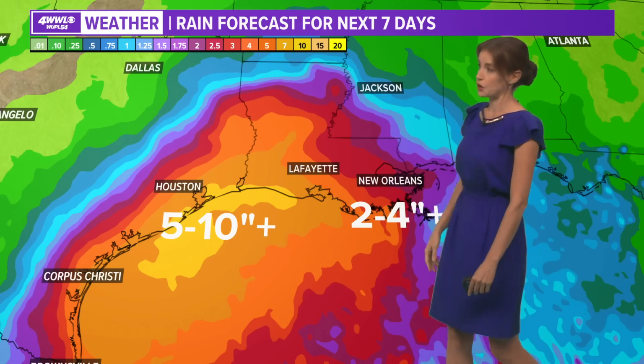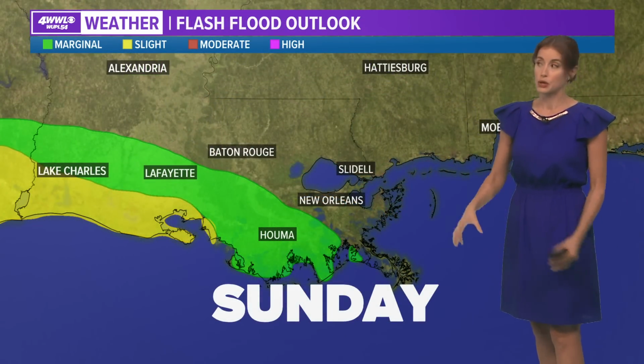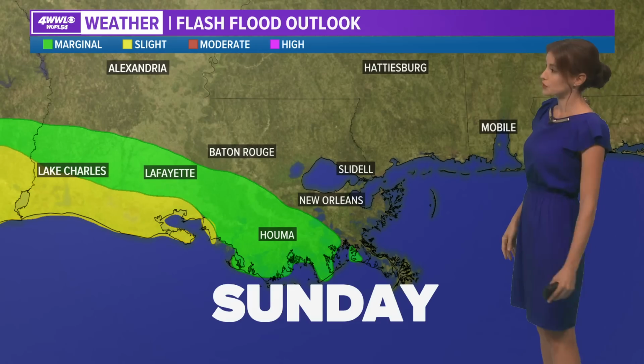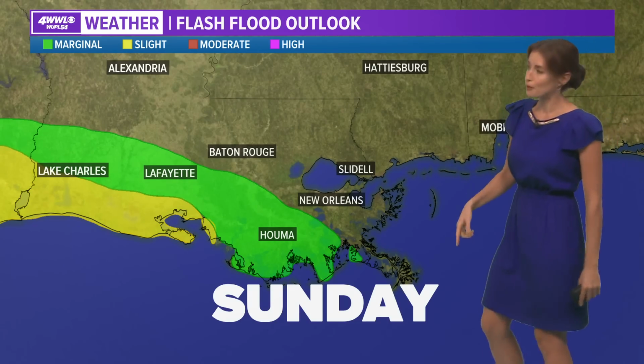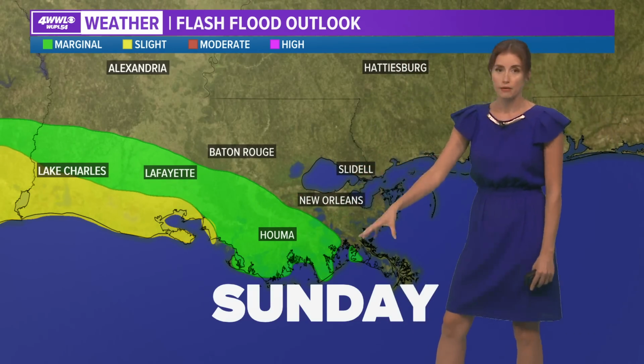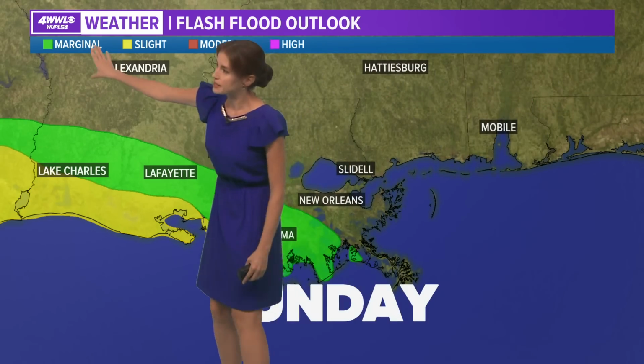Look at these yellows and light oranges. That's corresponding to 5 to 10 inches for parts of the Texas coast and maybe even extreme coastal spots in southwest Louisiana. So the higher totals, I think, will be west of us, but we will still have to watch for some rain. In fact, even tomorrow, we're looking at some of our hard-hit Ida parishes, including around Houma and Thibodaux and toward the coast, at that marginal risk for flooding rain. So we'll have to watch for those downpours.